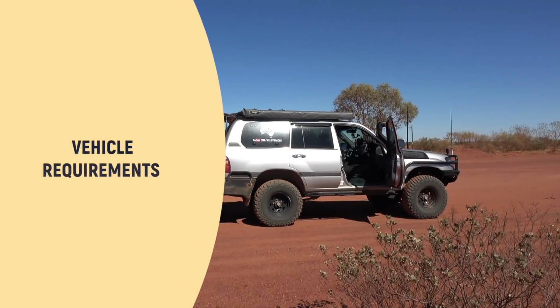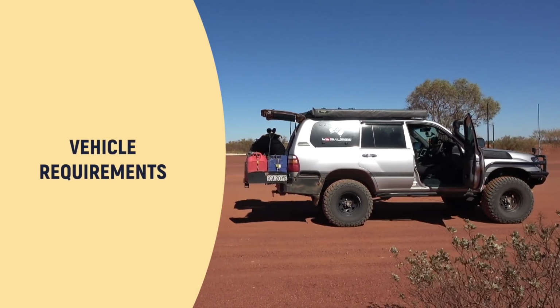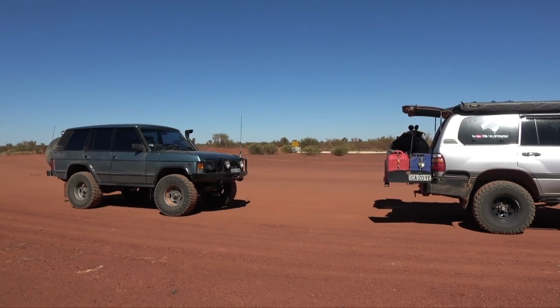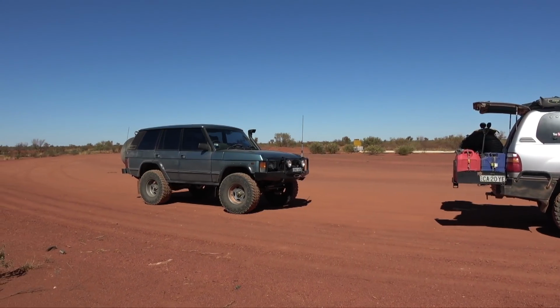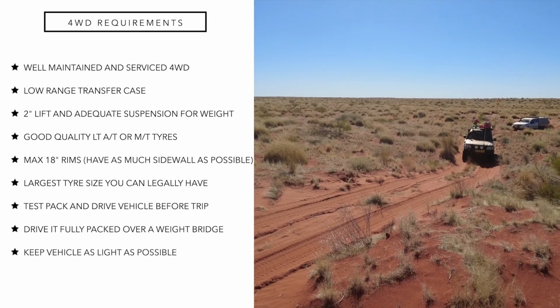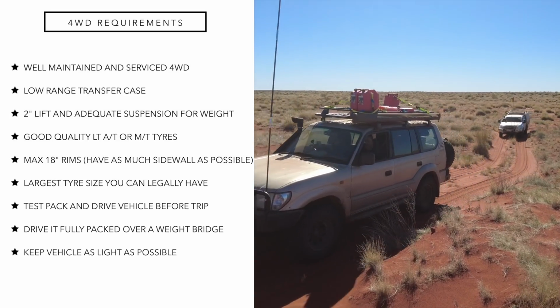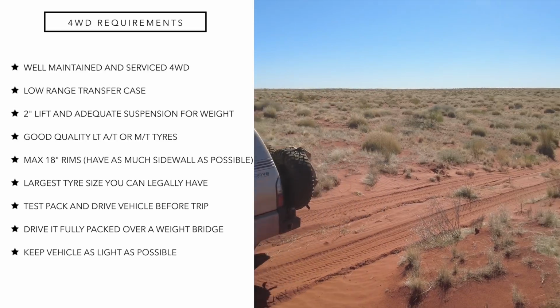Vehicle requirements. Do you need a highly modified four-wheel drive like mine to do a standard desert crossing? No, it just makes life quite a bit easier. It means I will have more options in extreme conditions. So for a standard Simpson crossing, I would recommend the following. Most well-maintained four-wheel drives with a low-range transfer case will do.